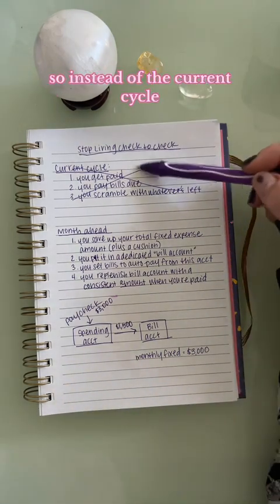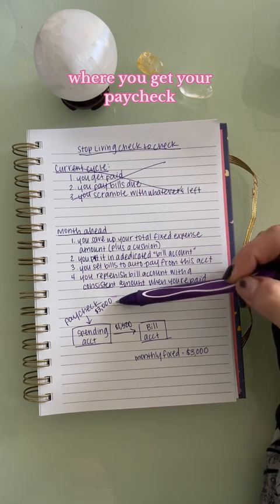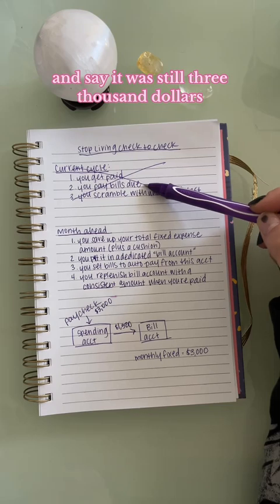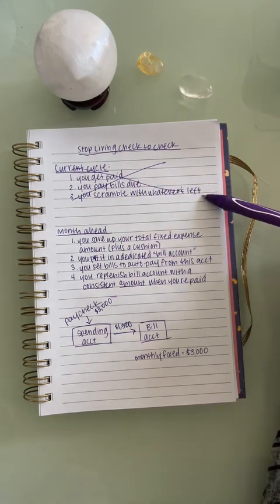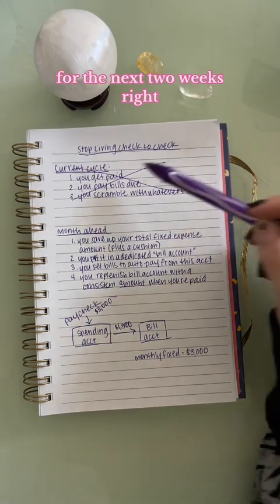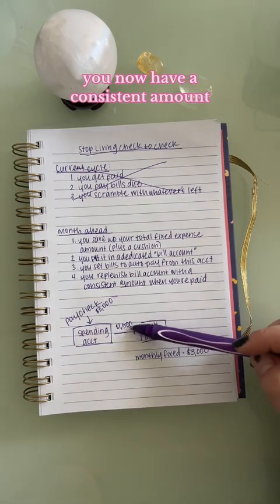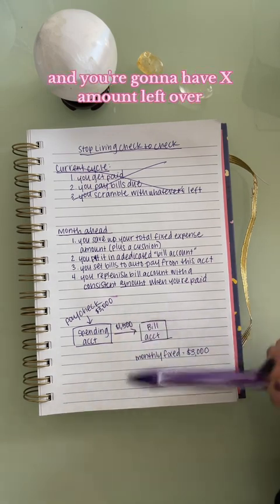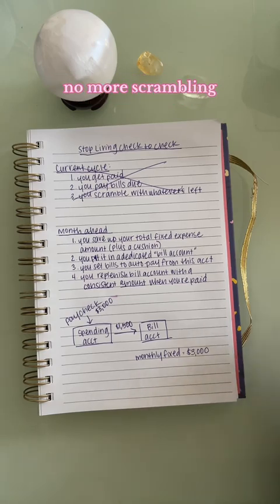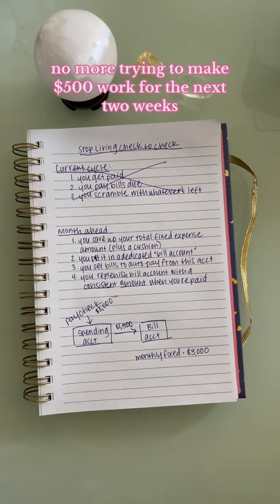So instead of the current cycle that you might be living in where you get your paycheck and say it was still $3,000, but say that you had $2,500 worth of bills due on that first check, you're left with only $500 left for the next 2 weeks, right? So that is no longer the case when you do it like this. You now have a consistent amount, and you know that every paycheck you are going to send this amount and you're going to have X amount left over. No more scrambling, no more freaking out, no more trying to make $500 work for the next 2 weeks.